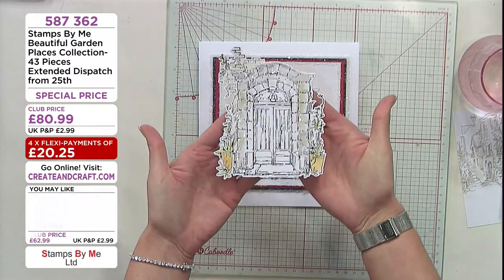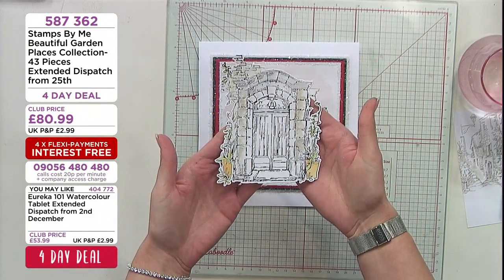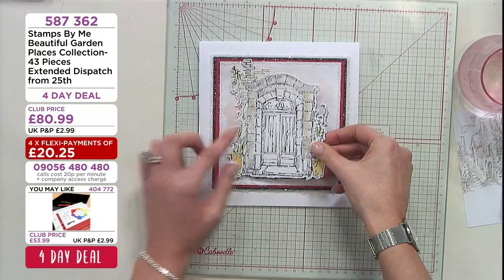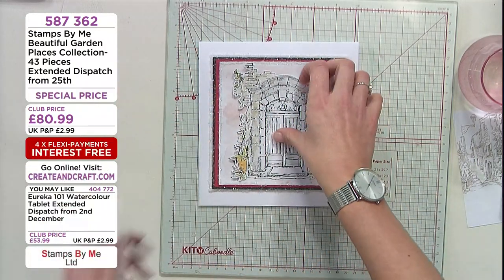So here's one I painted a little bit and put some sparkle on, so it made it a bit frosty. I used the outline die to cut it out, so you don't have to fussy cut around. You can absolutely use the die and not worry about it. So let's just pop a few pads behind here.